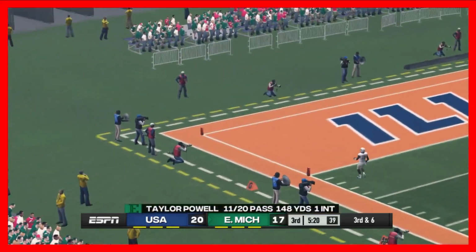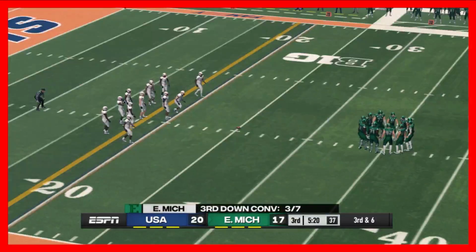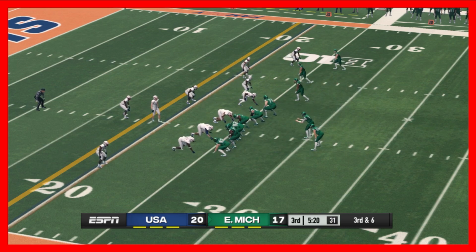He just gets rid of it. Good job here by the defense. If you let this quarterback set and throw, he'll kill you all game. But they got excellent pressure on that play. Third down, and they need to get it to the 19.